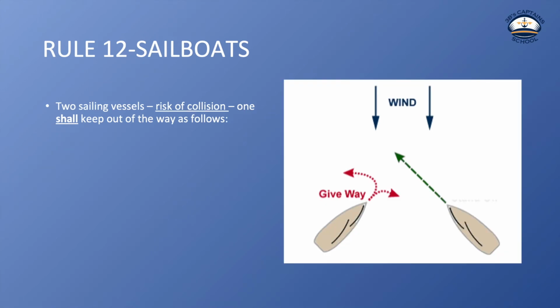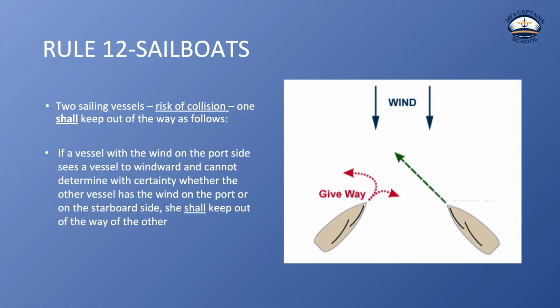2 sailing vessels, risk of collision. One shall keep out of the way as follows. If a vessel with the wind on the port side sees a vessel to windward and cannot determine with certainty whether the other vessel has the wind on the port or the starboard side, she shall keep out of the way of the other. So when you can't determine and you have the wind on the port side, you need to keep out of the way of the other vessel. So that's the 3 different ways sailboats can interact and how they're supposed to determine who's the give-way and who's the stand-on vessel in those situations.